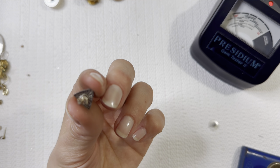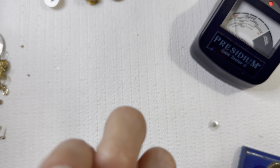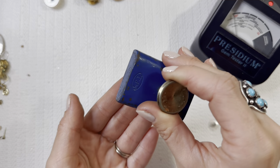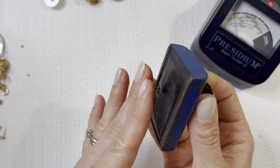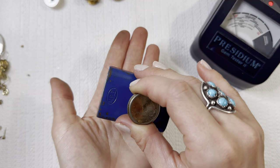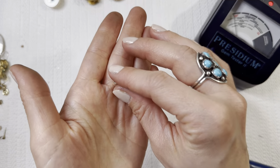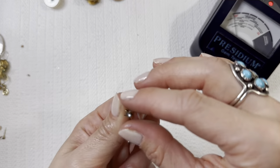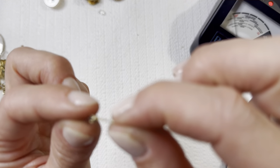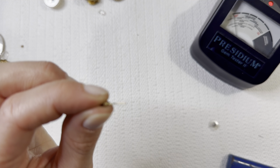I would think this is maybe 925. It looks 925 to me with the discoloration. But I don't see any markings. All right, not magnetic. So let's see if we find a match down here at the very bottom. And then you've got these little tiny, tiny earrings. Looks like maybe it's like a bluish green stone in there.